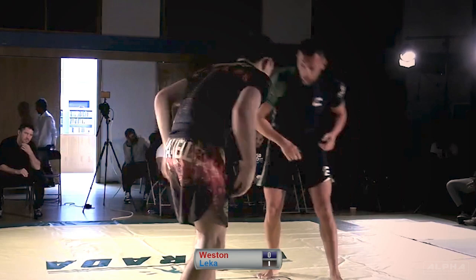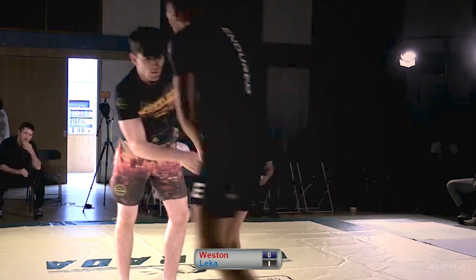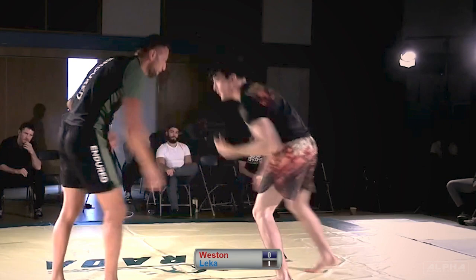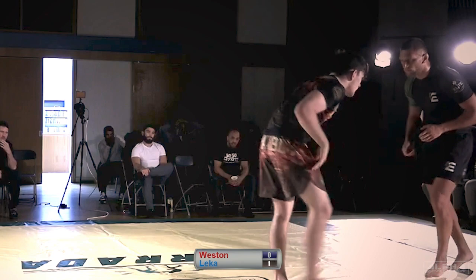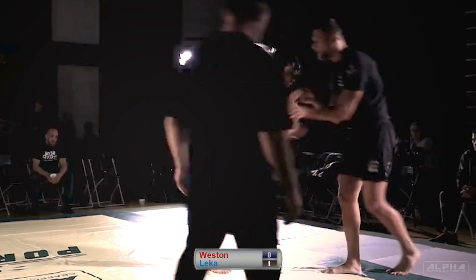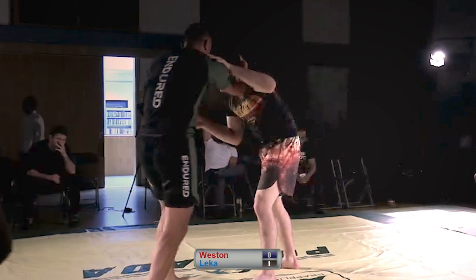Nice head control there by Ethan. He lets go. The head control now by Yanni. Looking for good inside control. Both the same thing. Get underhooks. Looking for underhooks. Yanni again pulls guard. He seems to be comfortable fighting off his back and from the ground.